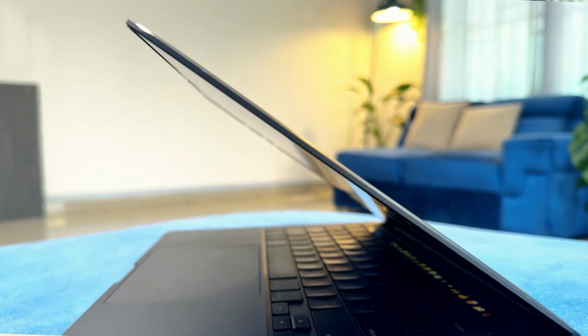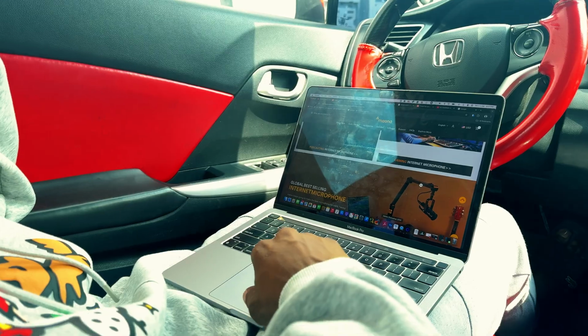So the next good thing is weight. The weight of this laptop is really light and you can easily put it on your lap because it's small. So if you have a small backpack or you care about not carrying so much weight, this might be a very good one for you.